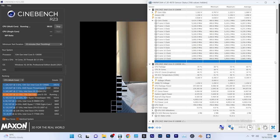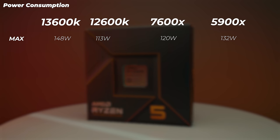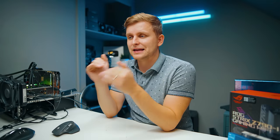Now the power consumption, and this is tested on the Cinebench R23 multi-core score test, a 10 minute test. We can see that the 13600K pulls 148 watts from the socket. Just a comment here, this is letting the motherboard do its job. I've literally just enabled XMP on the motherboard and enabled iGPU. I haven't touched any of the overclocking features or so on. It's just letting it go.